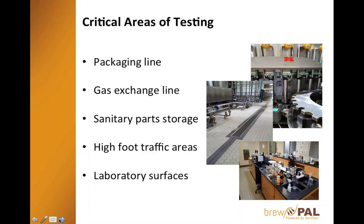The gas exchange lines between our bright tank and our fermentation cellar are very important as well. If we are unfortunate enough to pick up something in the bright tanks, we don't want to be pushing that back via CO2 through the gas exchange lines back into our fermentation cellar. That just exacerbates the problem and can make it that much harder to deal with when it comes time to remediate.